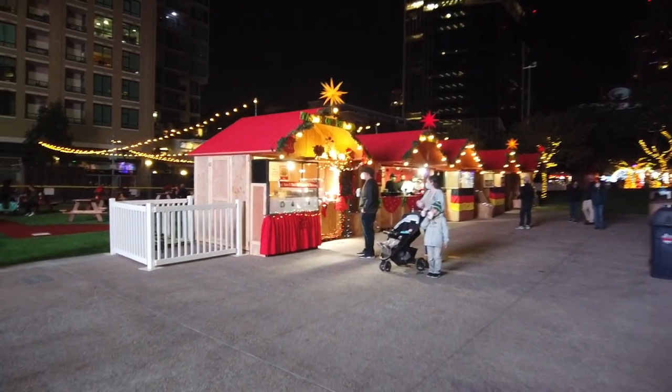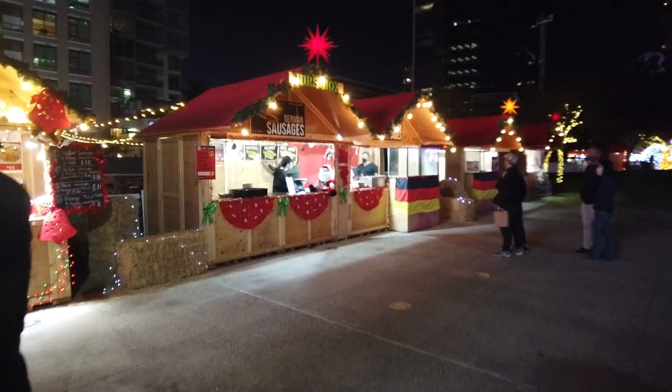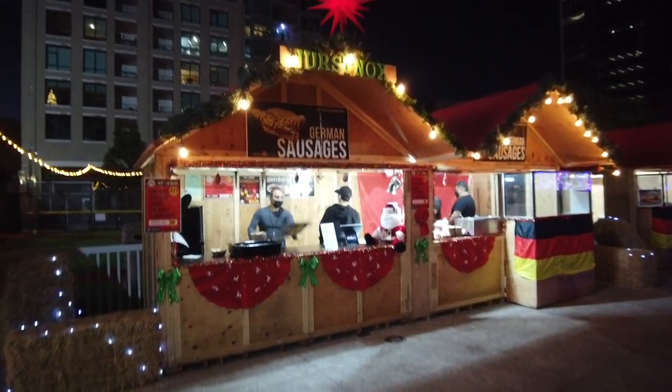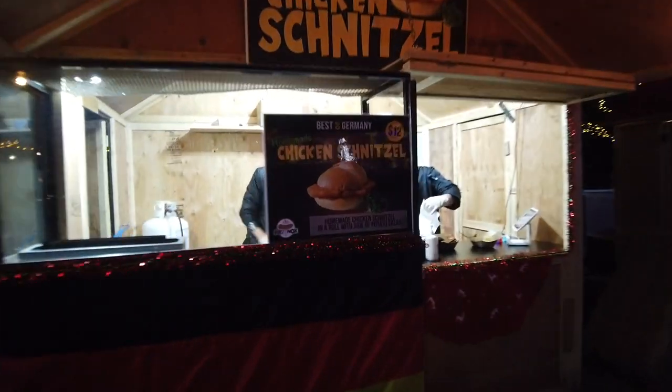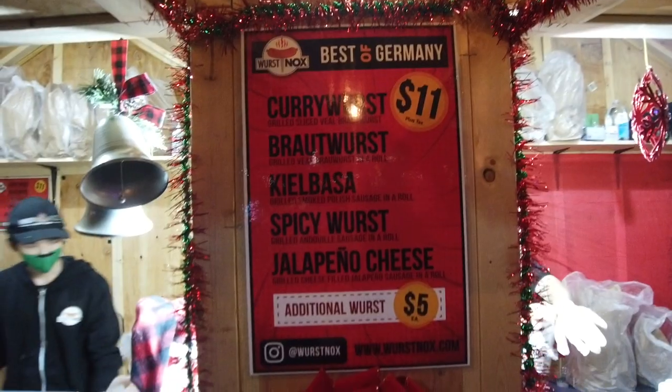Now here's some food places. I might grab some grub, taste the Poland. They got the German sausages, that's what I'm gonna get. And then over here they have chicken schnitzel. Look at that. And then they also have a waffle bar.